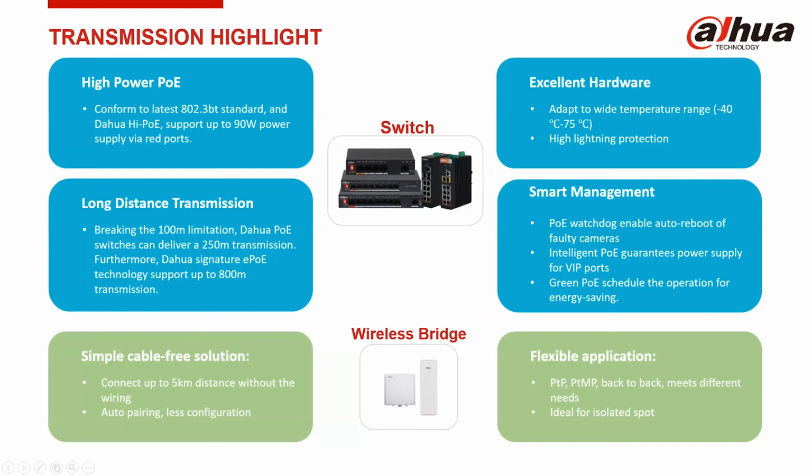Then for transmission, again, some highlights. We have high power PoE, conforming with the IEEE standard of 802.3.